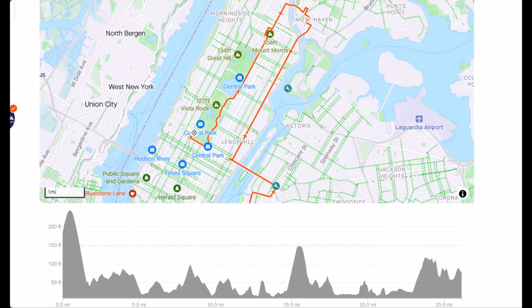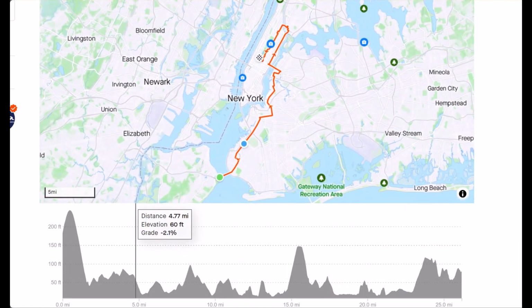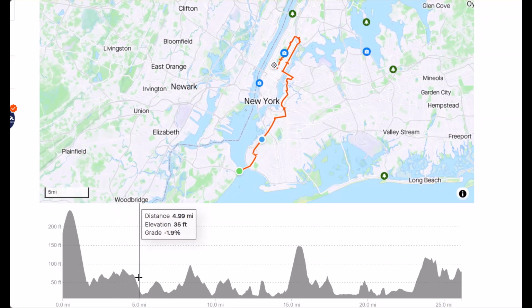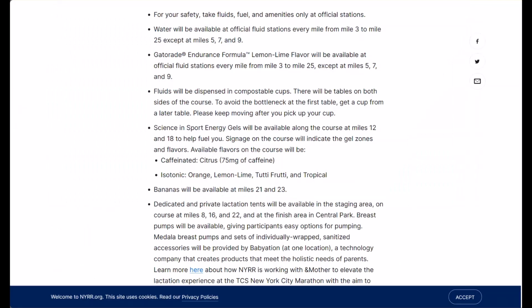So if we go back and roll over here, let's zoom out so you can see exactly where that is out on course. It's a little too far for you. So for mile 5, that is right through here. Mile 7-ish, right around here. And then mile 9, right through there. Those are the areas where there is no water, 5, 7, 9, or Gatorade Endurance 5, 7, 9. And again, you do have to wait for mile 3 for all of these to start, so there should be ample opportunity for you to get those.